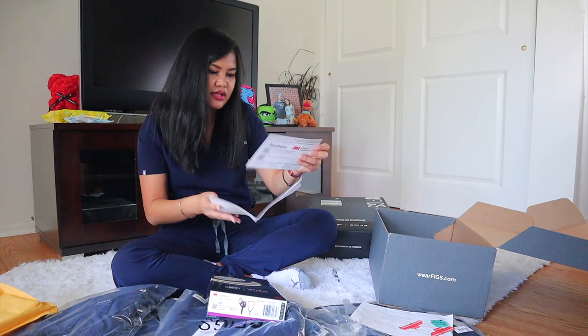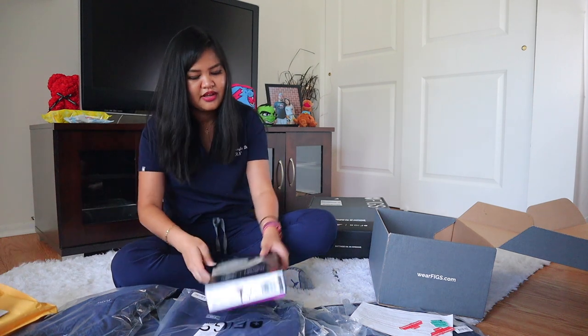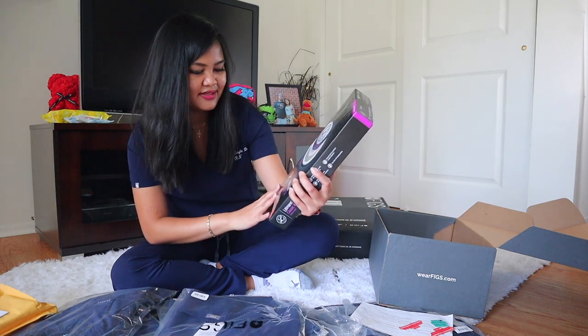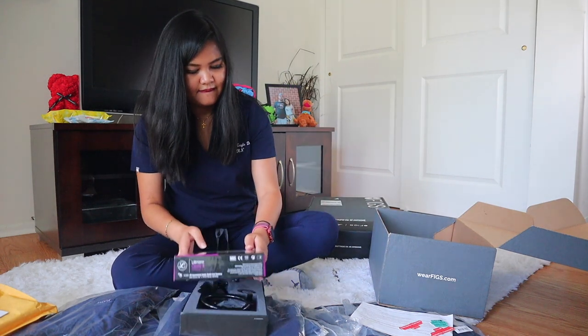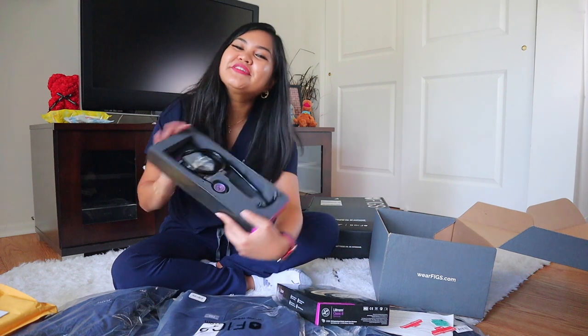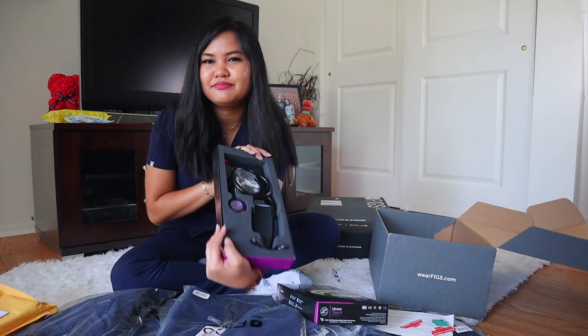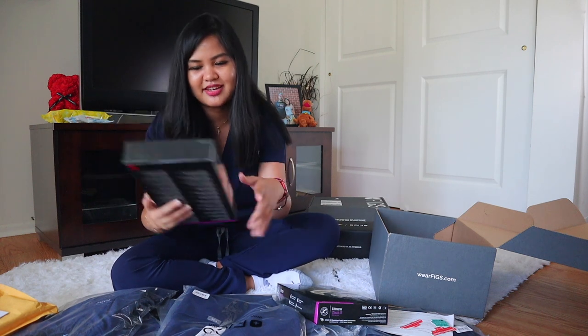So got the receipt right here. Ryan got this in Medisave, I think. I forgot. But this is it, guys. It's so nice. And of course, my favorite color, purple. Not really purple, but yeah, something in that shade.